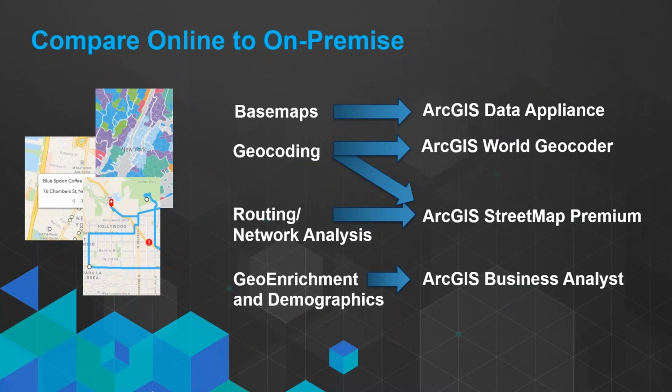Now, we put this together so we can try and describe to you what you may know online and how to use it on-prem. So for Basemaps, we associate this with our ArcGIS Data Appliance project, and this would be Robert Johnson. We'll be talking about this later today.